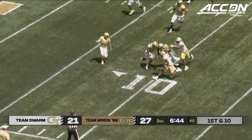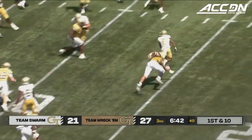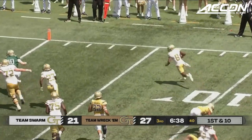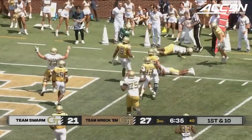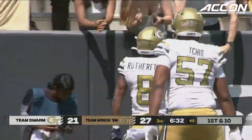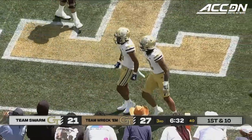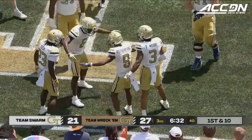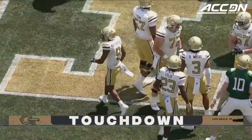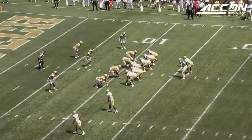Quick play, designed screen set up. Some nifty footwork here, reversing it back to the opposite side. Goes Leary, showcasing his footwork. And stretching, Rutherford has the pylon. Malik Rutherford showcasing the work to both sides of the field.